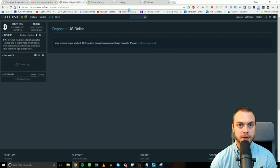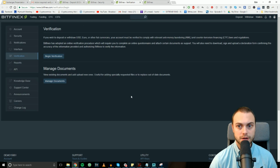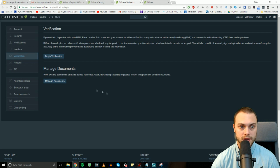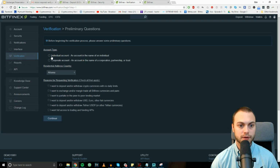But if we open up the right click and verify your account, you are going to have to go through a process to verify your account. Now, of course, again, if you are a US citizen, you're not going to be able to do that. But if you click begin verification process, you'll be asked a number of questions. If you're an individual account, reasons for requesting verification, etc. Go through this process, and you should be able to transfer funds via fiat currencies such as the euro or the dollar.